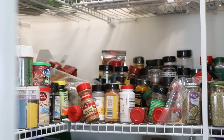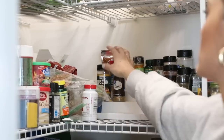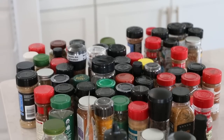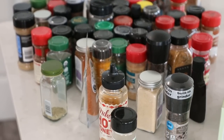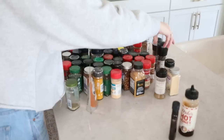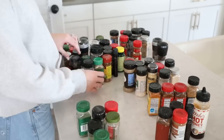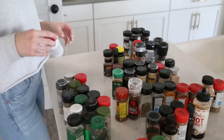So next it was time to sort through the spices. And I know a lot of people like to buy uniform spice holders and then label them themselves. And I think that looks super pretty, but personally, I didn't want to pay for them. And sometimes I like to know what brand something is, so when I'm needing to repurchase it, I know what store to go to. So I just kept everything in its original container and sorted them out into groups, so that way I knew where to look when searching for them.